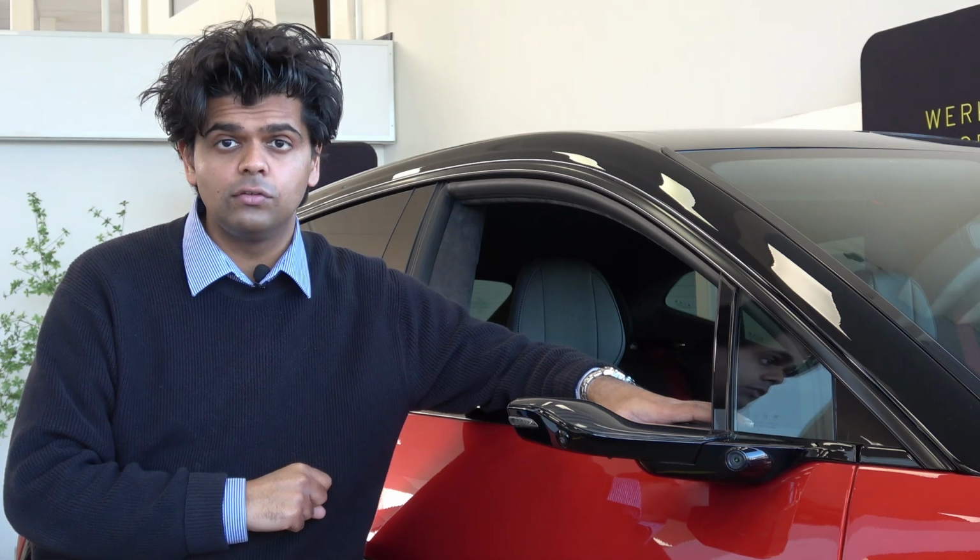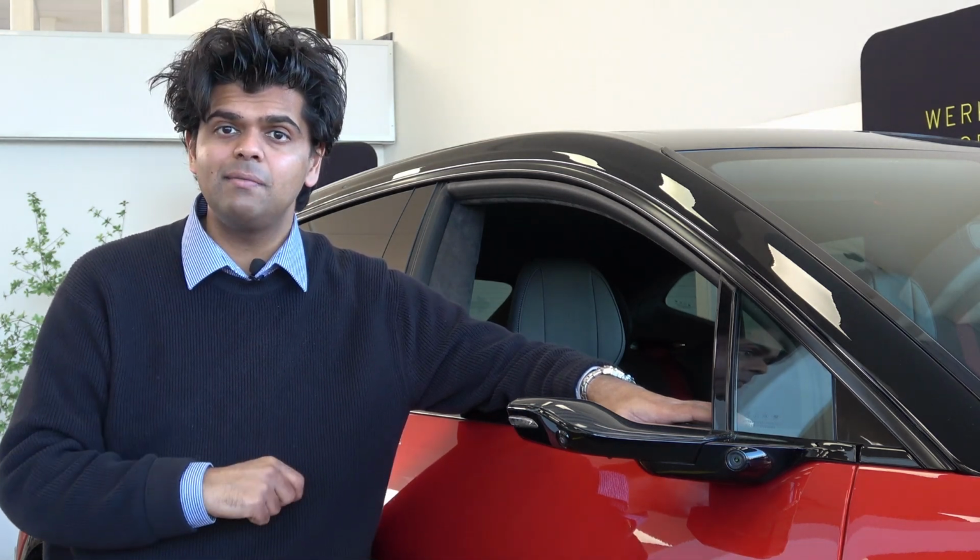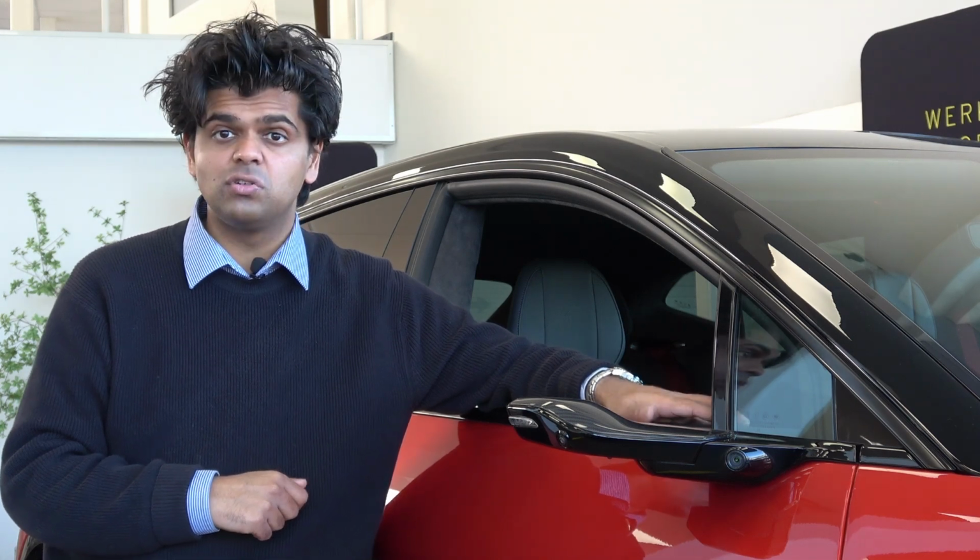I really like the design of this Lotus Eletre. It's got 918 horsepower. This is great. But that's it. I think you're going to love this Lotus Eletre though. It is very nice, very stylish, very sporty, and at the same time, it is electric and good value for money.